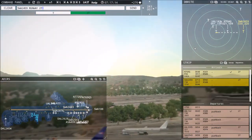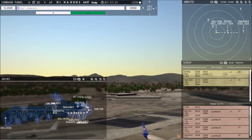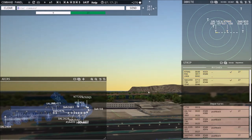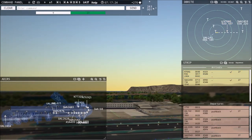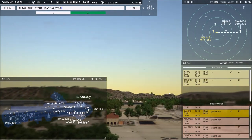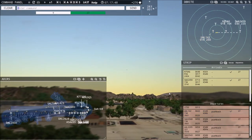Runway 27, clear to land. Roger, good morning. 70 Alpha Golf, exit taxiway Charlie 4. Runway 27, clear to land, Southwest 2459. Exit at taxiway Charlie 4, 70 Alpha Golf. He's going to Orlando. Ground, 772 Quebec Sierra ready to taxi. Not Orlando, that's MCO. Oh, he's going to O'Hare. Okay, go to Chicago. United 142, turn right heading 045. Turn right heading 045, United 142.